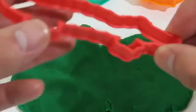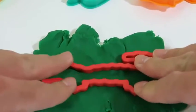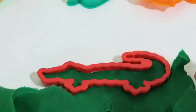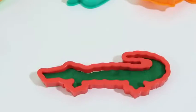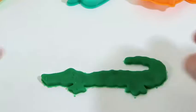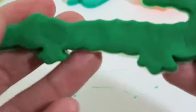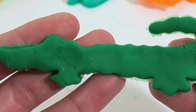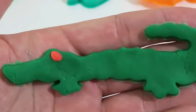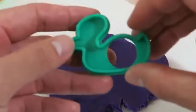We'll make an alligator. Remember, guys, if you ever see one of these, be sure to run as fast as you can. Let's give this alligator some eyes. I think I'm accidentally making too many evil animals today. We'll use this purple Play-Doh and make a nice little duck.